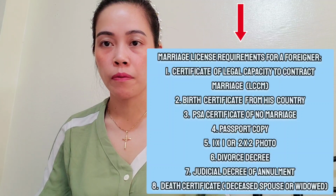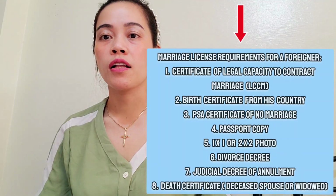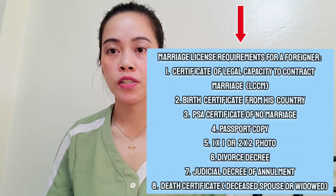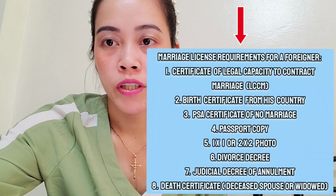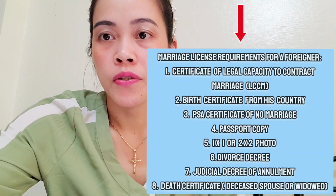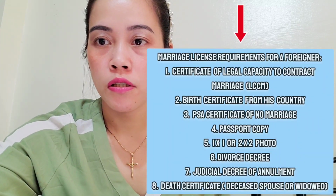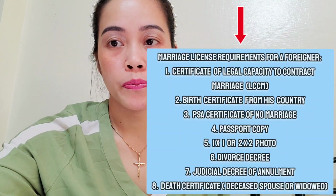This is the important list of requirements that a foreigner needs to comply with. First is the certificate of legal capacity to contract marriage. This is a really important requirement and depends on the country your husband-to-be comes from. My husband is from the US. This is the most important requirement a foreigner must have when intending to marry in the Philippines. It is a certificate stating there are no legal impediments to your marriage, no marriage objections, especially where you reside, and that you are not currently married to another person.